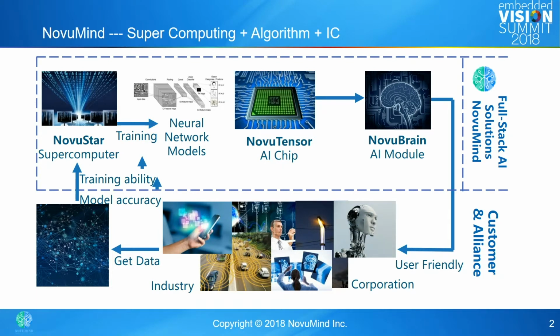But one important thing we're trying to do: we are not like TensorFlow or other alternatives. We do not want to own the data, and we do not even want to own the model. The model and the data, we believe, belong to the customers on the application side. What we do is help people improve their model accuracy with our supercomputer, retrain your model. On the other side, we provide the ICs that speed up your inference efficiency.